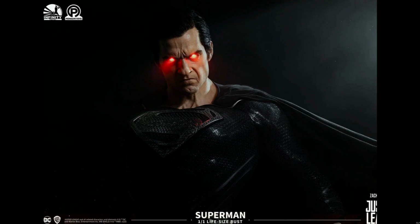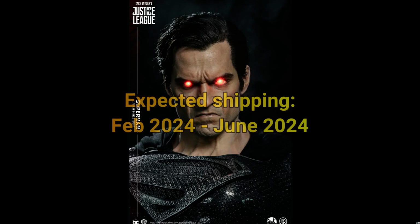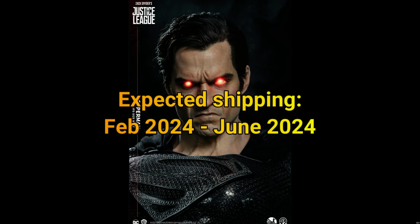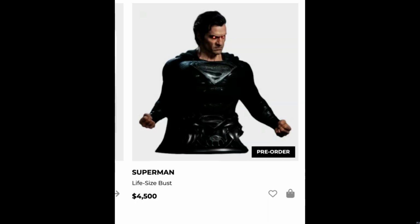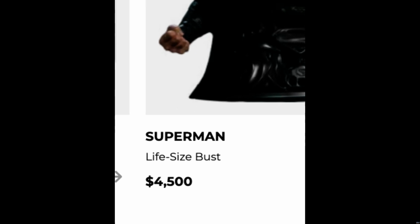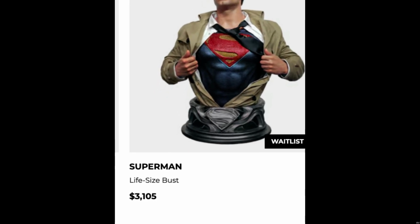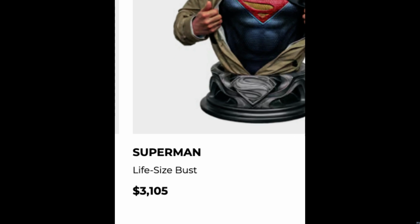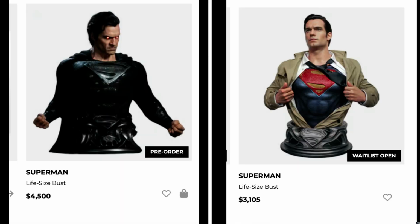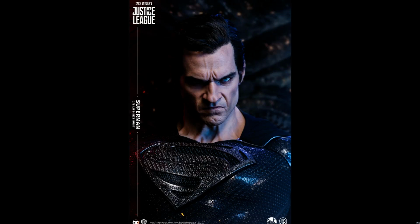This is the Superman life-size bust by Infinity Studio and Penguin Toys. Right off the bat, I will tell you that this is expected to ship between February 2024 and June 2024. The price on this thing is listed on the Sideshow website as $4,500 US. Significantly more expensive than the previous Infinity Studios life-size Henry Cavill bust, which was listed and still is listed on the Sideshow website as $3,105 US. So this is about $1,400 more. Kind of ridiculous if you ask me, but I guess that's just the way this hobby is going now.